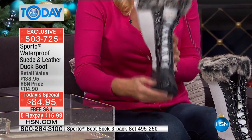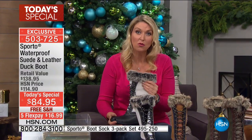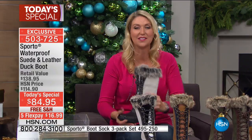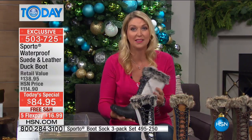And I can't get over the importance of how lightweight and flexible it is too. It is so crucial that when you're walking, you're going to be wearing these all day, maybe going to a football game, walking up into the stands and moving a lot. You want your boot to move with you and you want it to be nice and lightweight.